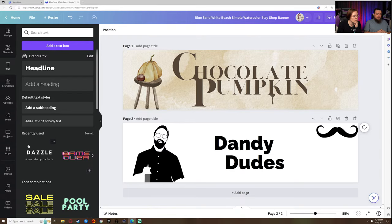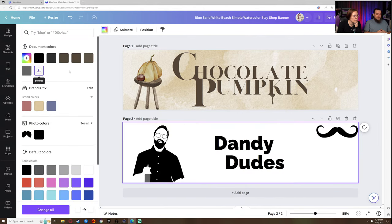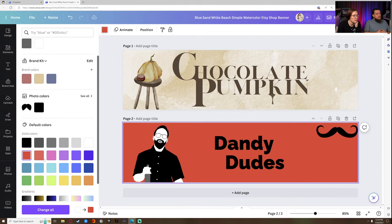I'm trying to think. Do we want to leave the background white? Because his background, let's see, if we change it. Yeah, enough with the brown. No, I was just color changing it for the sake of seeing the color. I don't like the gradient at all. You like the red? That's not red. That's orange. But this is red, my guy. This is orange. Yeah, you're right.